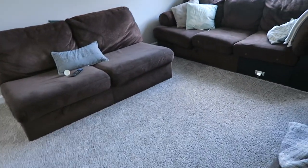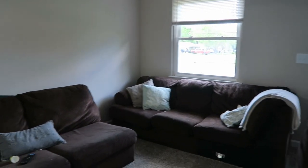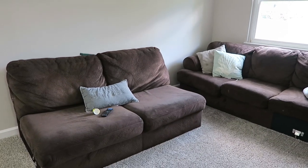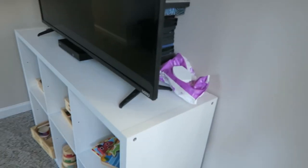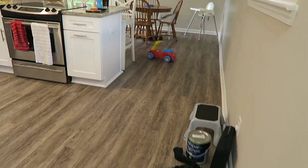Like I said, we just have a couple odds and ends that we want to clean up and fix, like the paint, and we want to figure out how to fix the doors so they're not such a pain to open and close. We need to buy new furniture for the living room. Just a couple odds and ends that we want to fix up eventually, but that's it.